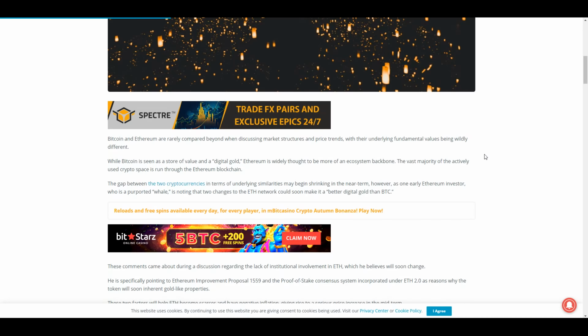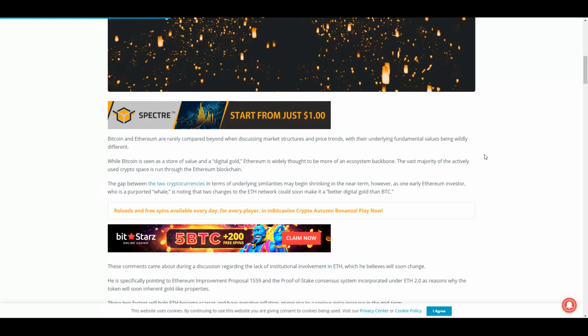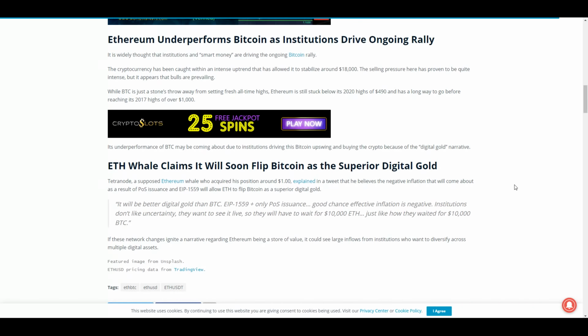The gap between the two cryptocurrencies in terms of the underlying similarities may begin shrinking in the near term. However, as one early Ethereum investor who is a purported whale is noting, 2 changes to the ETH network could soon make it better than digital gold, that is Bitcoin. ETH whale claims it will soon flip Bitcoin as the superior gold. So I want to put this out there here.